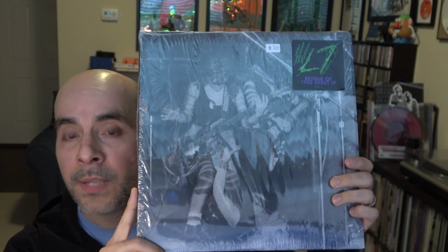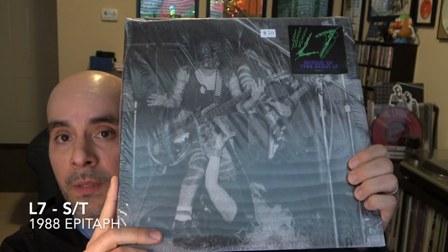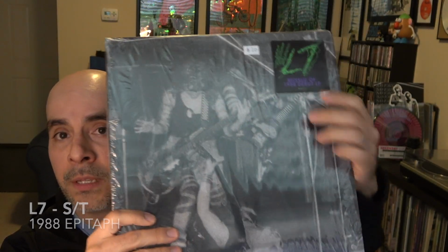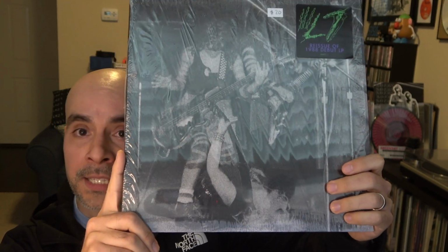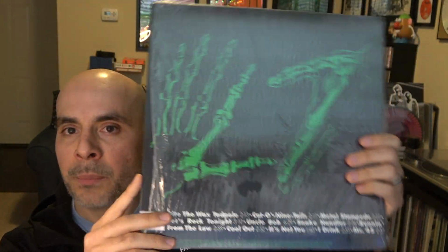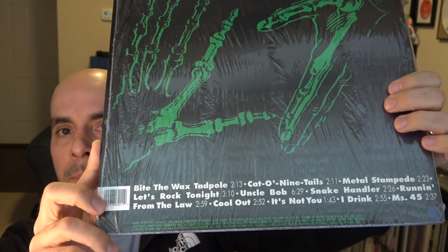I also picked up this one right here, the debut album from L7. I know it's kind of hard to see there with the glare, but I wanted to keep the original shrink wrap because the sticker wasn't coming out from the wrap. This is the self-titled record from 1988. This is a repress. I'm not sure when the repress came out, but it was pressed by Epitaph Records.